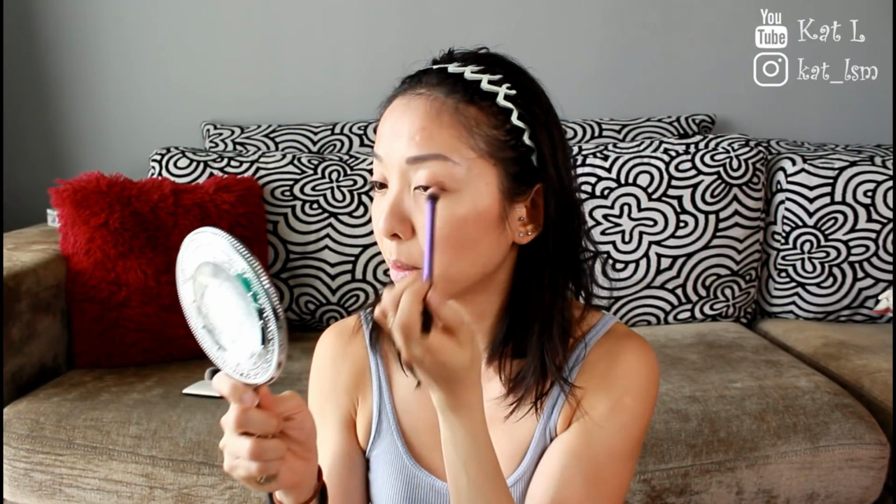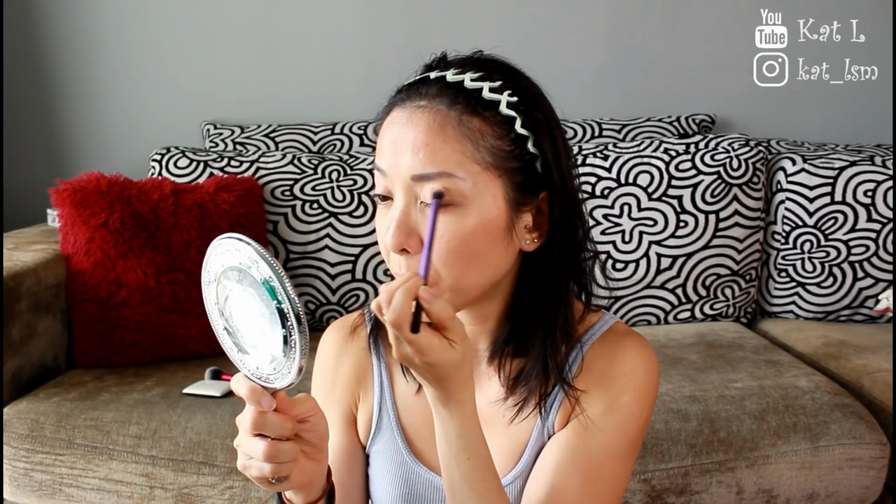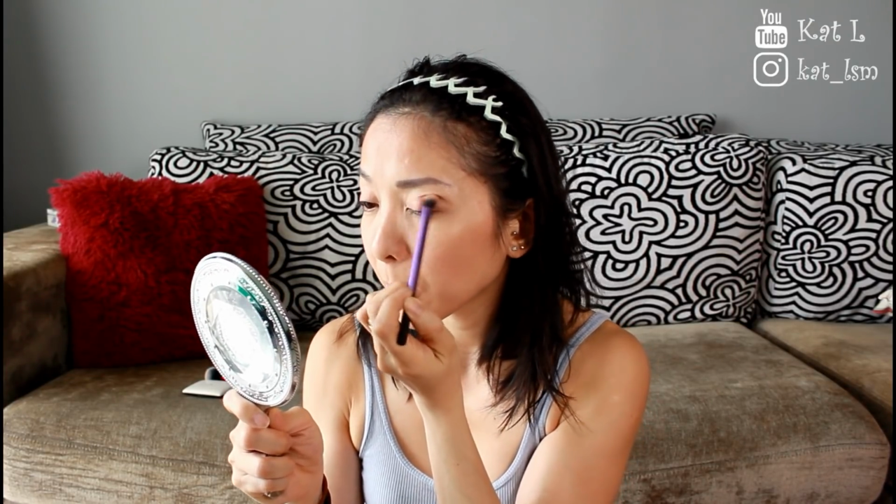Now I'm going to stick with this brush actually. I'm going to go in with the brown shade and just lightly put it in the outer corner. Just a little bit. It is quite pigmented, but it blends out really nicely. So just at the outer corner here and then sweep it in. Really lightly, because it's quite a shimmering color, so it's not really gonna deepen up the outer V, but it's gonna give a bit of depth on the outside. So I'm gonna do the other side.